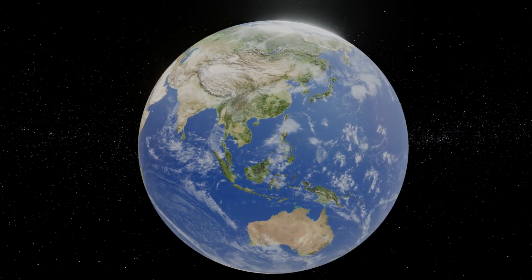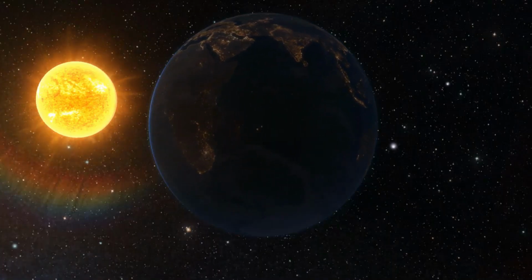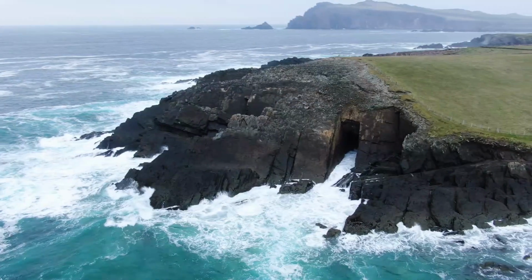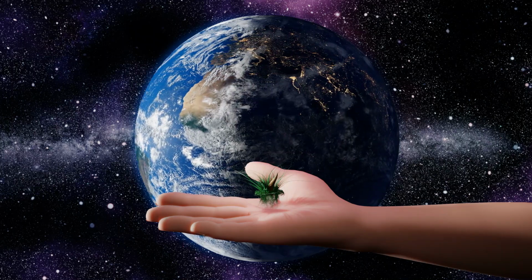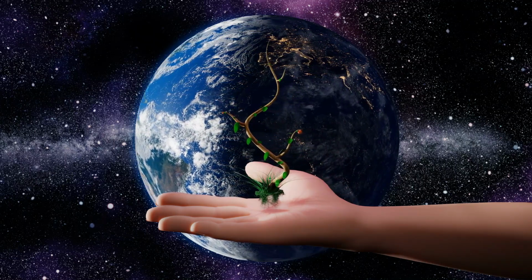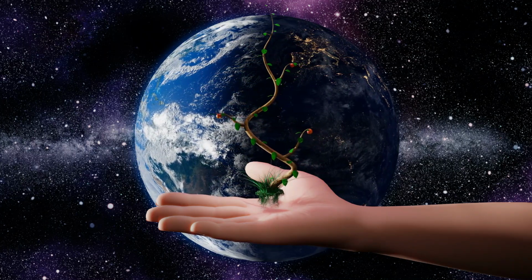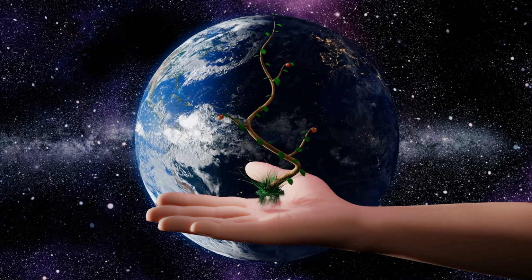The Earth's climate is a complex system that is influenced by a variety of factors, including solar radiation, atmospheric composition, and ocean currents. One important factor is the greenhouse effect, which occurs when certain gases in the atmosphere trap heat from the sun and keep it from escaping back into space. This is what makes our planet habitable, as it keeps the average temperature at a comfortable level.